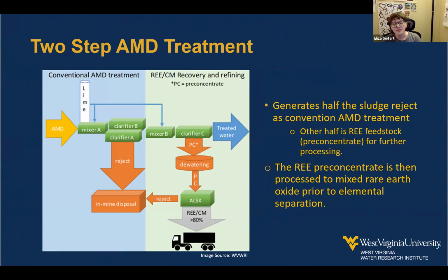And so I will say that every site is different. Not all sites are going to justify processing through exactly this way, but there are different steps and circuits we can add to accommodate each site's requirements. So regardless, this rare earth element pre-concentrate can then be processed into a mixed rare earth oxide, and then it'll go on to elemental separation.